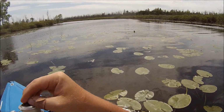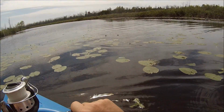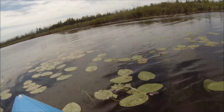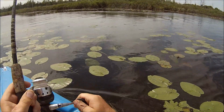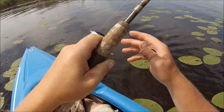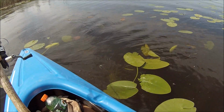Oh, man, that's a pike. Gotta be. Big one, too. Got me all in the lily pads. Feels like a big fish. Whoa. Yep, I just seen him. Boy, he might bust me off.